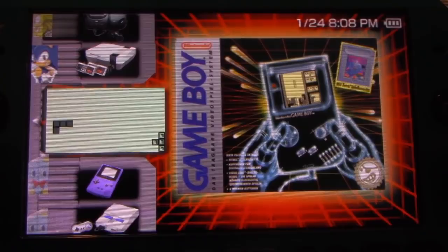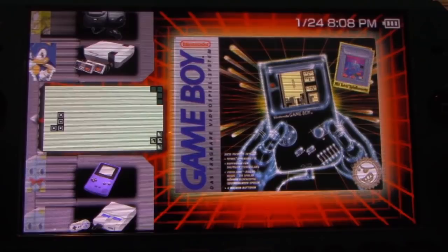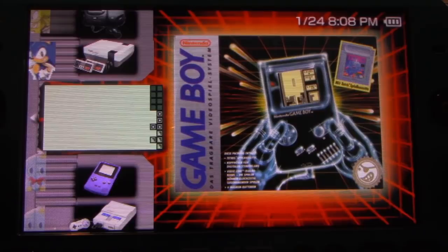Black and white, black and green, whatever you want to call it. Original, old school, OG, Game Boy. And the PSP screen's all nice and lit up, so you don't have to spend hours playing Tetris in the bathroom because it's the best lighting in the house.